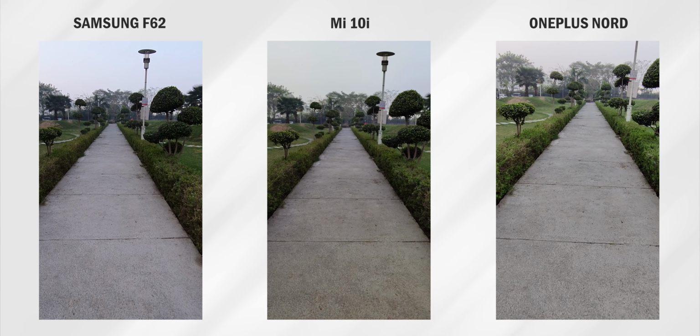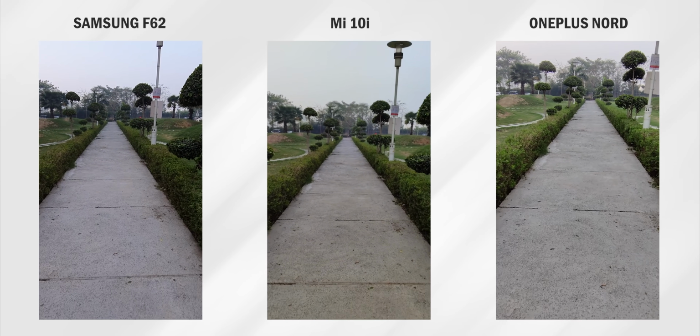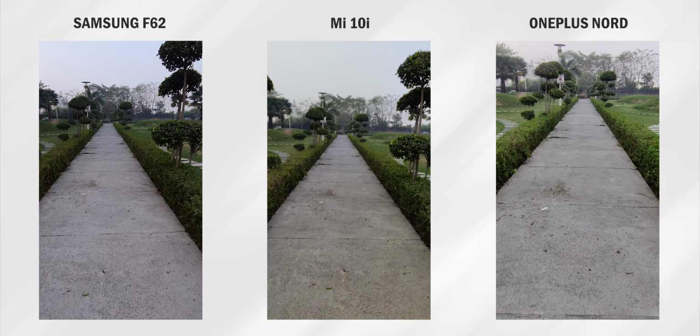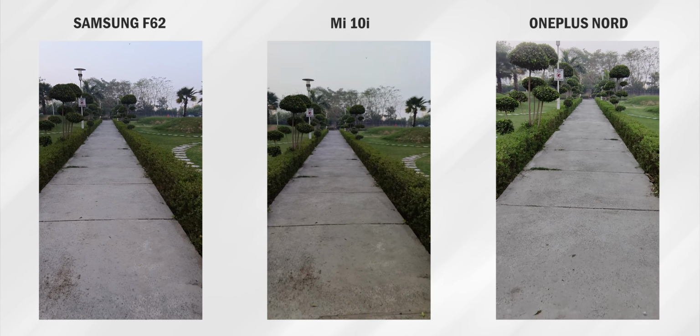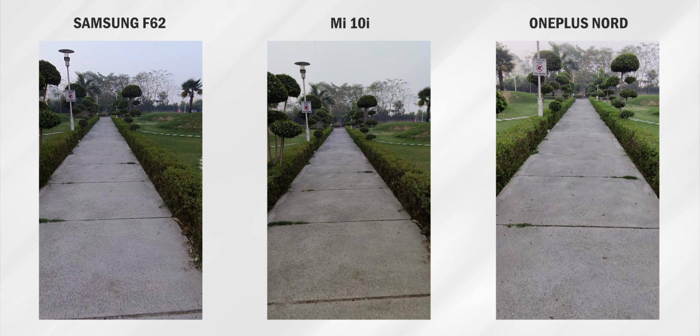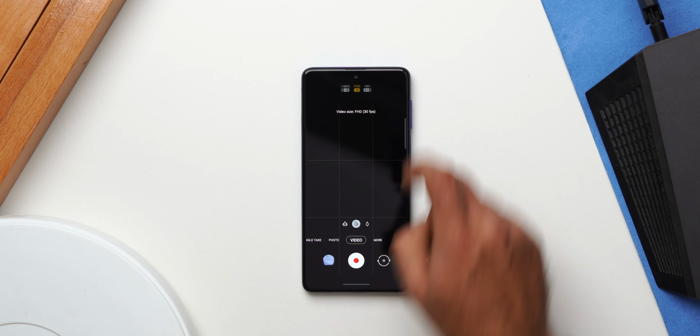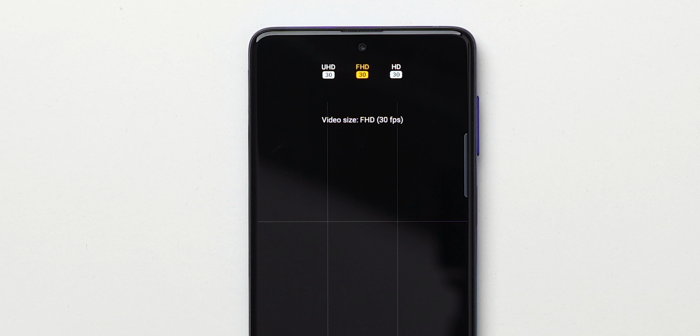Coming to the video with the rear camera, the stabilization is crazy good. If you look at the Nord and Mi 10i samples side by side, you'll see the F62 brings really good stabilization. It's definitely better than the Mi 10i's 108 megapixel camera. Also, I did notice the F62 can't do 60 fps video recording. There's 4K 30 and 1080p 30, but no 60 fps. I know people use 60 fps, so it would be good if Samsung can provide 60 fps via software upgrade. I know, just being hopeful.